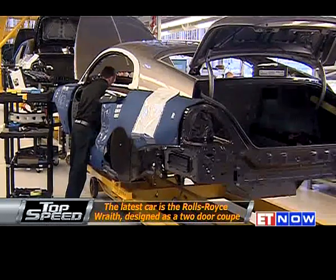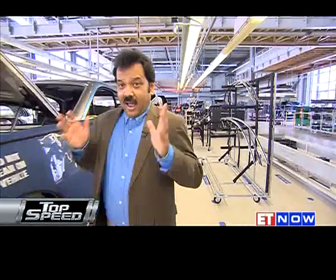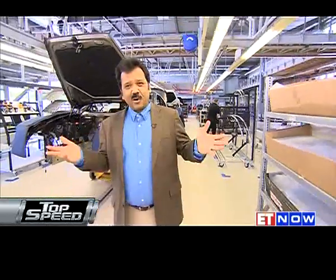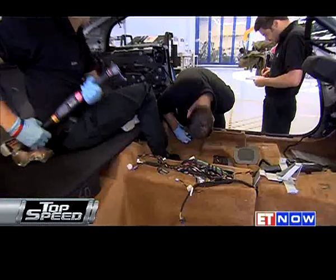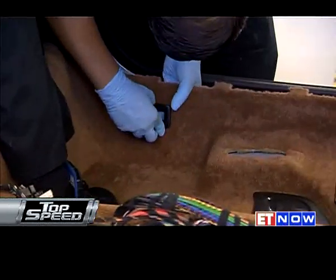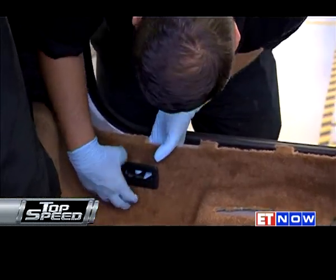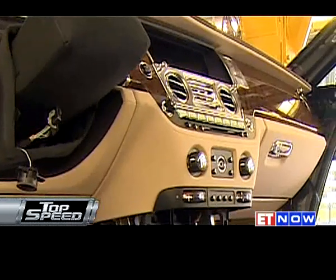Once the body shell is loaded onto this line, it's time for the fitments to begin. And the most interesting part here is the engine and the transmission, what they call, in Rolls-Royce parlance, the marriage of the two. Now the next stop is here. Most of the car assembly is done here, including the electrical fittings and the wiring system, the dashboard and even the mechanical components.